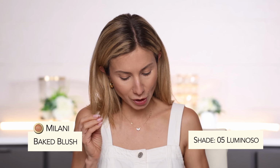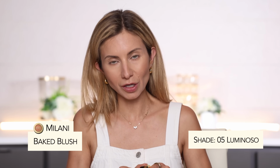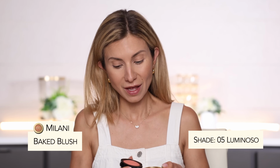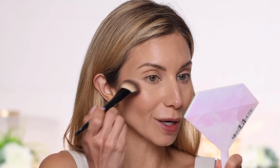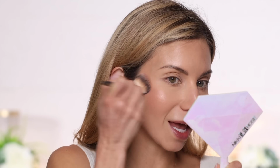For blush, I'm going to go in with good old Milani Luminoso. I remember when I started my YouTube channel 11 years ago, and I remember using this in my earliest videos. This has been such an iconic blush shade. It's just a really pretty peach with some shimmer, but the shimmer's really nice and refined. And I'm just going to pop this right there on the back of the apple of the cheek and sweep down but upward. So I'm going downward with my strokes, but I'm moving my hand upward.